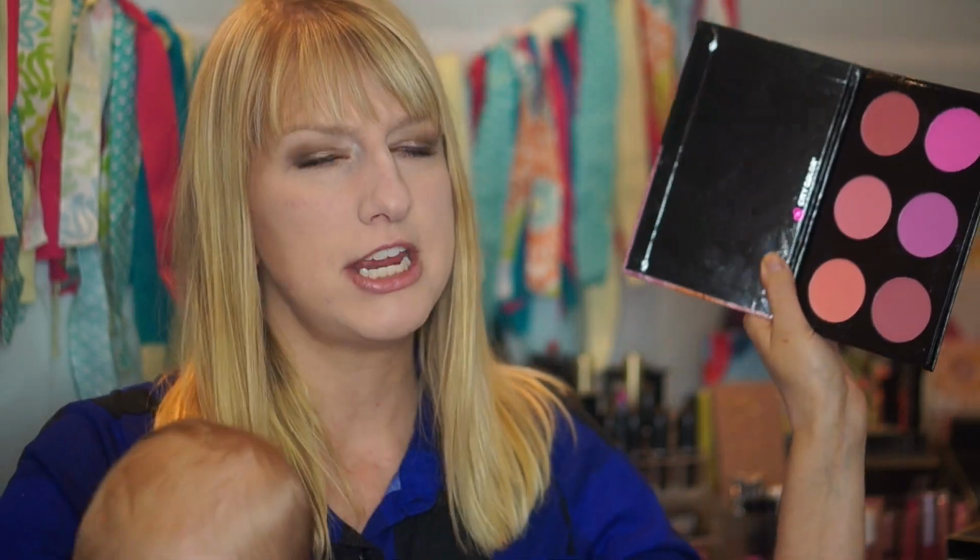And they do have one that has more peachy natural shades. This one I went for more of the daring shades because that's just how I roll. But pretty pigmented, some are matte, some have a little bit of shimmer. None of them are super glittery or anything over the top, so I definitely recommend that.